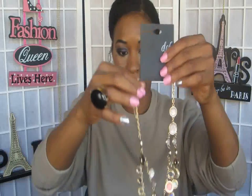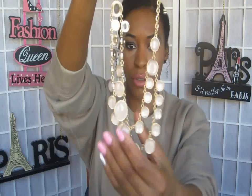First was this necklace. It's like a pink colored necklace and it's like two-tier. And it has circle detailing on it. I don't know how to explain it, but it's gold. It has a gold chain and it was only $5. So I thought this was really nice to wear with something like a basic white tee or something like that.